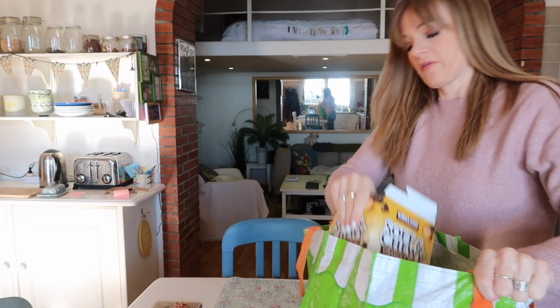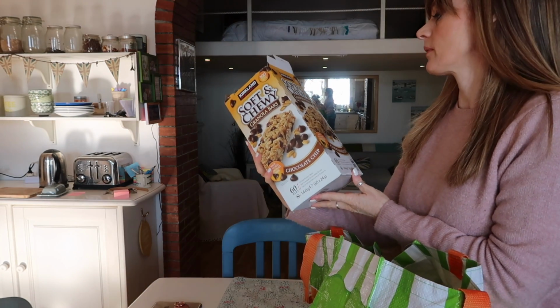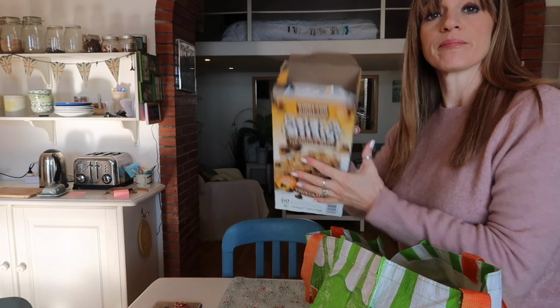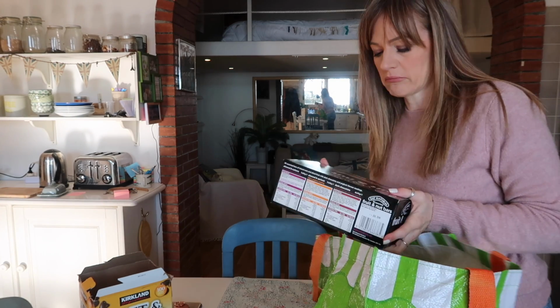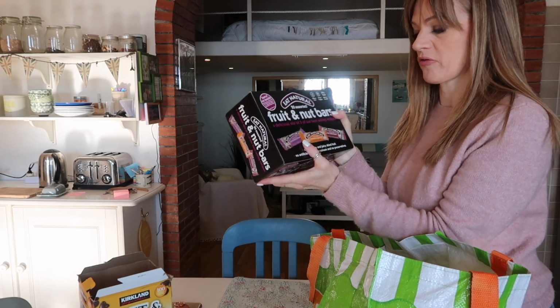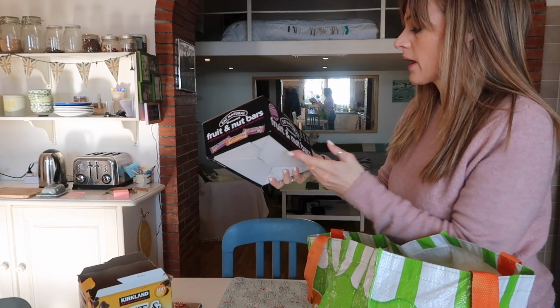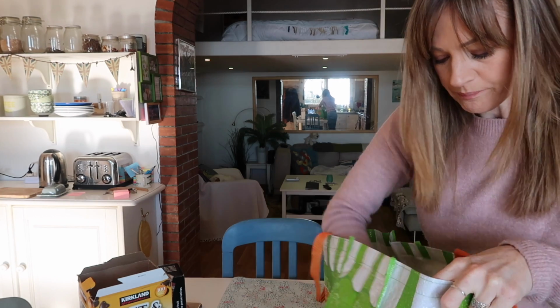Not much in here. So again at Costco, just because they're yummy, some granola bars, big packet. Can't get many granola bars in this part of Italy, and they're pretty expensive. You get like 3 in a pack, and they're expensive. A packet of these fruit and nut bars, which I really like, Eat Natural. I use them when I go out hiking. I take one or 2 with me.